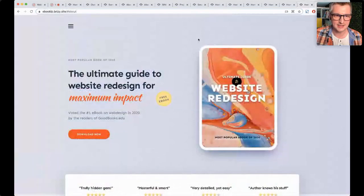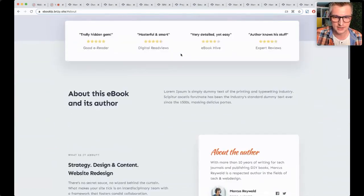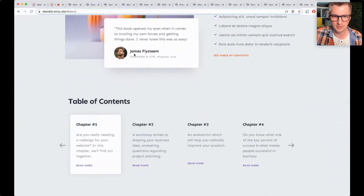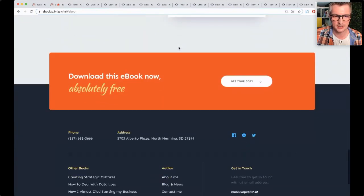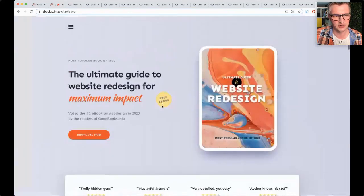And last, this is the one I'll show you last. This is a landing page for an ebook or for a book. And if you are selling a book or promoting a book, this would be a great landing page to have. This might be the author, for example, some excerpts from the chapters. Download this ebook now. Okay, I think I saw a menu here up top.